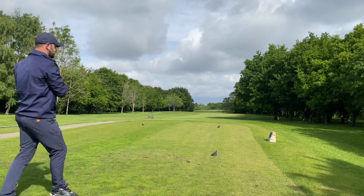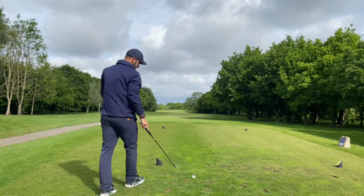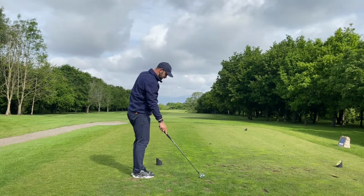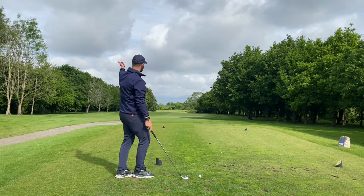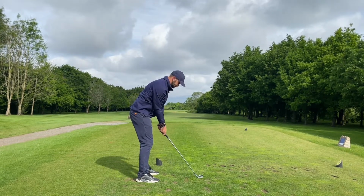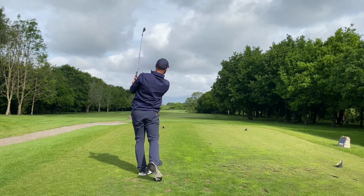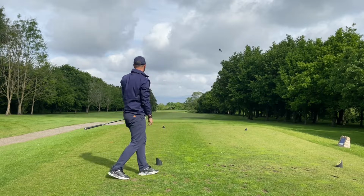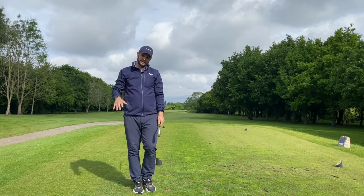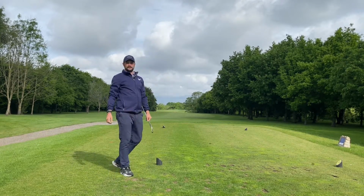I'm going to jump over to the draw side now. So it's exactly the same as the fade, but this time my target's changed. So I'm looking at the tallest tree on the right, and again just allowing that ball to curve to the left. Little slip, but it is fine. I've hit it pretty straight, but again I've allowed myself to have that space on the right hand side to give myself the best opportunity to hit that fairway.